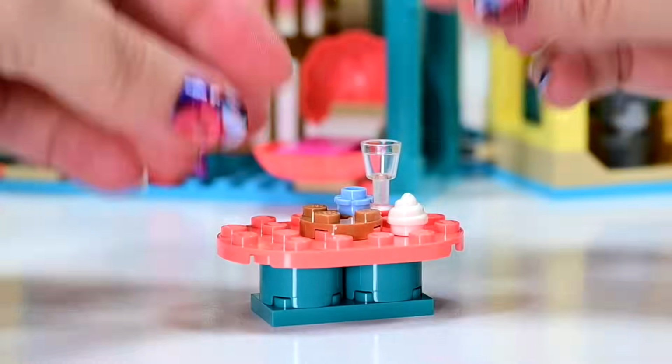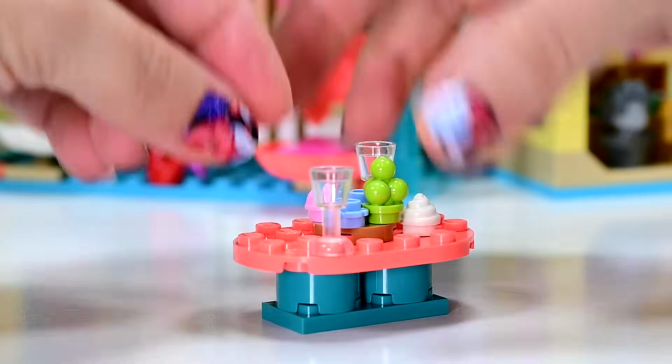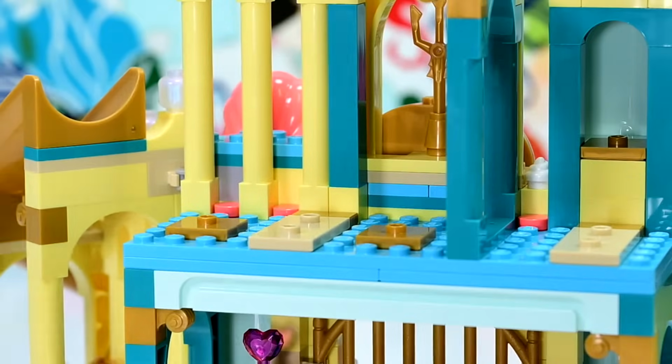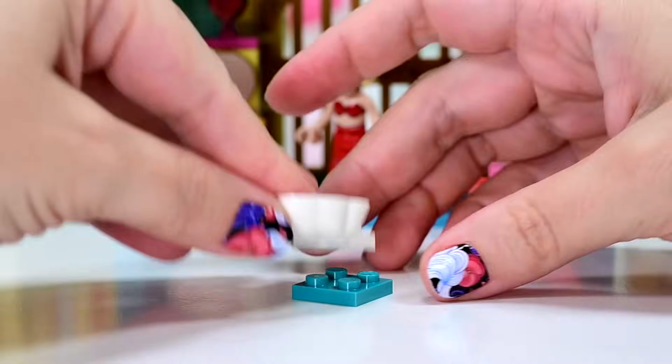Okay, now this is a table. Love the colours. I love the fact that there are just little snail shells everywhere, little curly shells, and you don't know whether they're supposed to be food or ornamentation, but they look really, really pretty. That's such a pretty table. So this is set up here on the second level. Oh, I wonder if they're going to have chairs or if they're going to have to stand at the table. That's a bit sad.